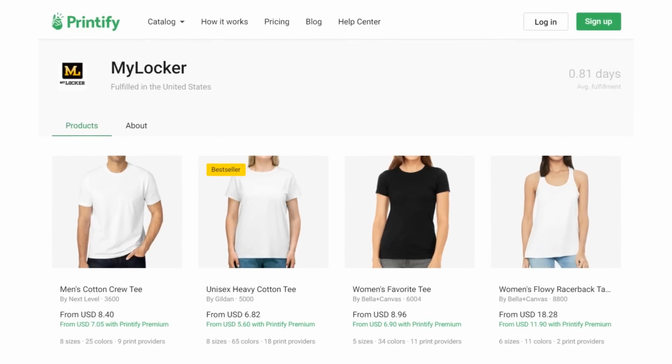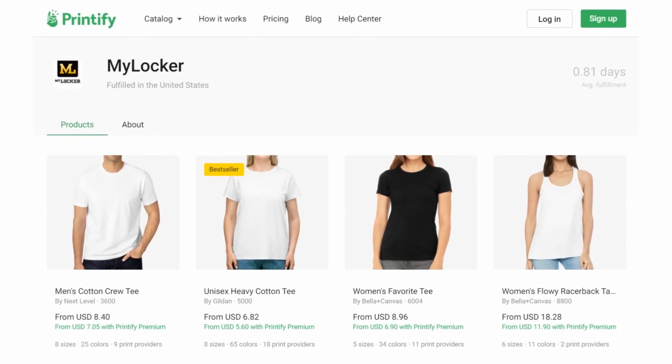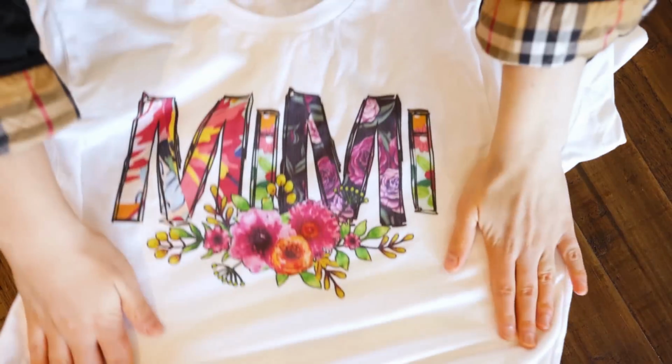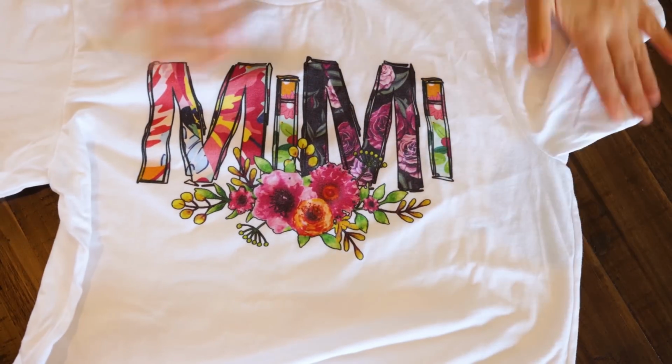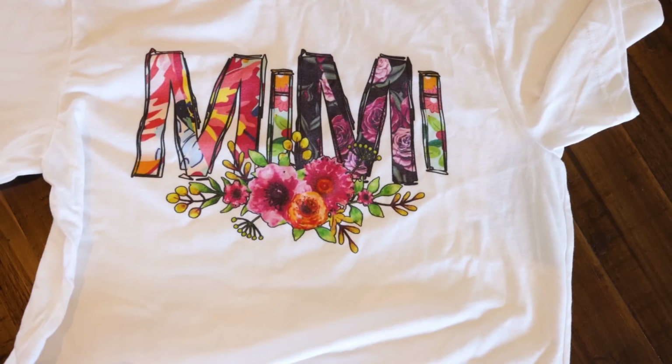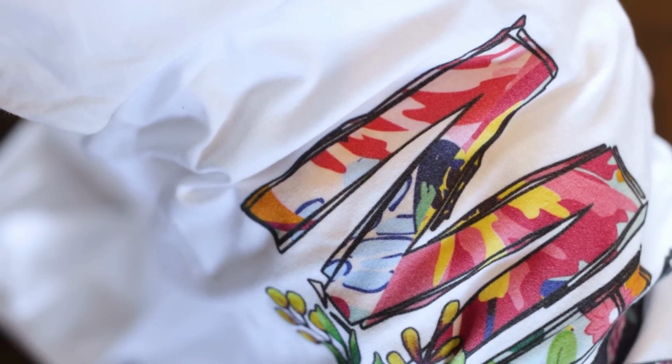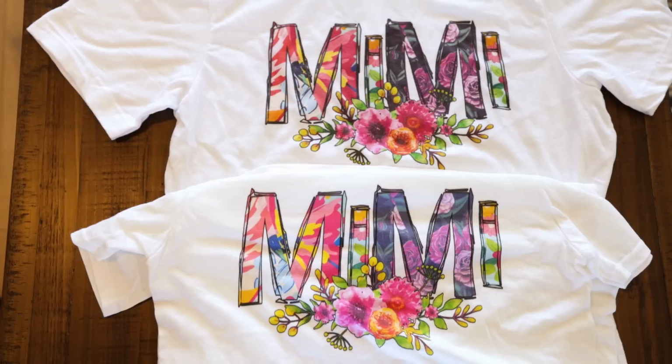As I said, they vary drastically, and to highlight that, I ordered a t-shirt from this supplier here, My Locker. My Locker is one of the worst reviewed Printify factories, and frankly, when you see the image quality, it should become apparent it is terrible. It is extremely blurry. In fact, if you compare it to the Redbubble t-shirt, it makes the Redbubble t-shirt below look extremely sharp.